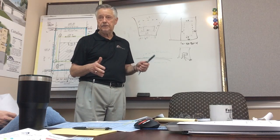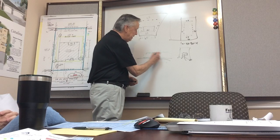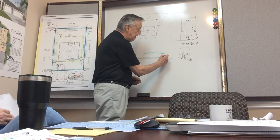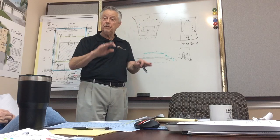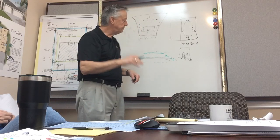Typically when you look at houses in Port St. Lucie, they're clear up here, right? That's about 32 to 36 inches above the street, the finished floor. So the driveways all go up, right?